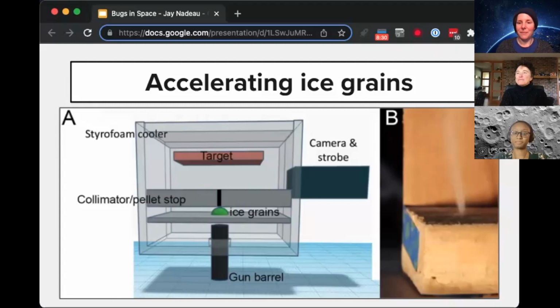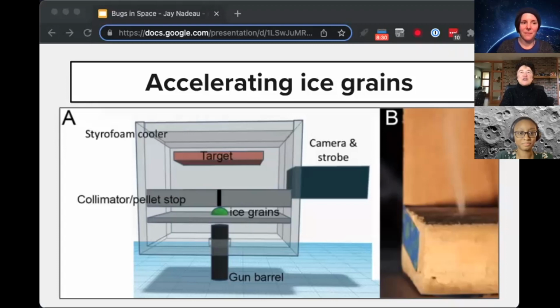And the advantage of a BB gun is we don't need a permit for it. So we have a cold box and we're just starting trying to do this now. You have a pile of little ice grains and a collimator so that you collect the ice grains that are just traveling forward at the muzzle velocity of the gun and trying to shoot these ice grains into a target. So we haven't yet got it so that we can evacuate this box. So it's a vacuum, it's currently just in air. So the ice grains tend to melt a little bit, but at least it's a start.